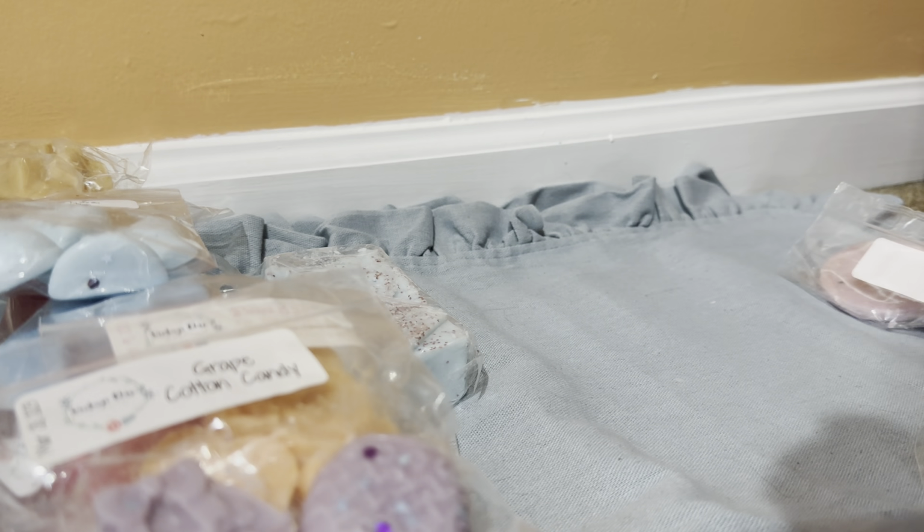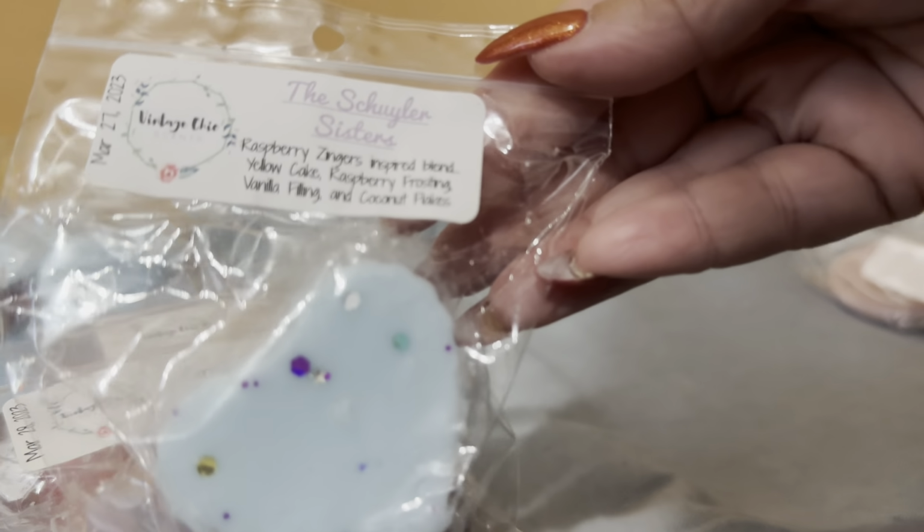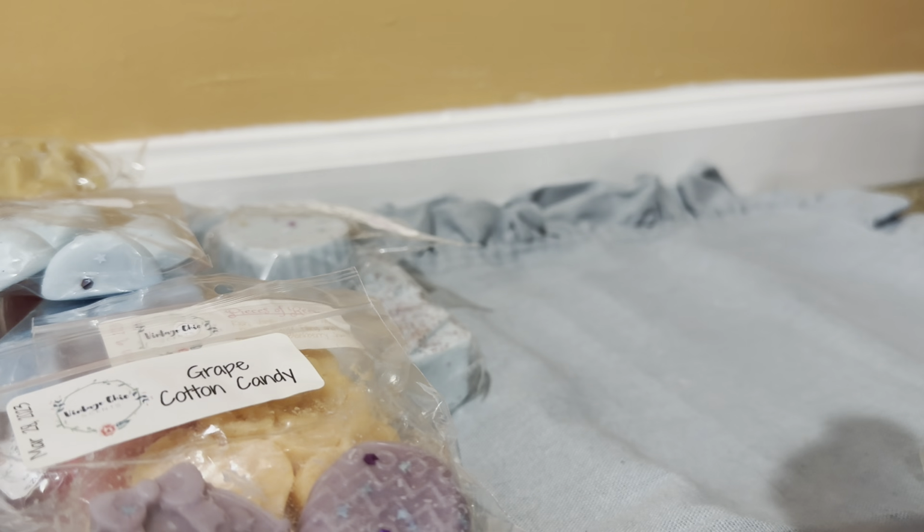Next, we have a heart shape in the same scent as the Schuyler Sisters. This one's poured March 23. Oh, well, that's pretty. I don't know what those are.